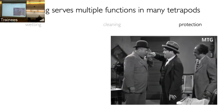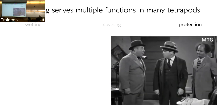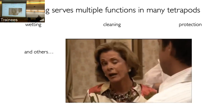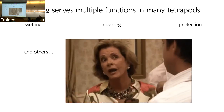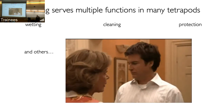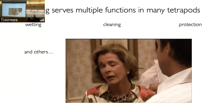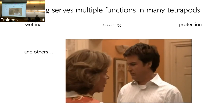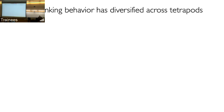And blinking can also function to protect the eye from foreign objects that could scratch or puncture the cornea. And finally, blinking in vertebrates can serve as a way to communicate or interact socially with conspecifics, which is a behavior that we humans use pretty regularly and has even been discussed by Darwin in some of his writings. But since the origin of this novel multifunctional behavior, blinking and its associated morphology has diversified incredibly across tetrapods.